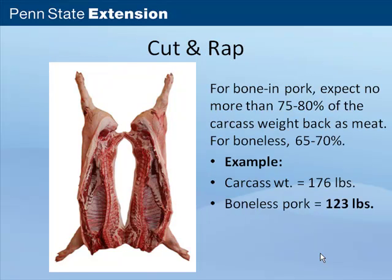But now maybe we're going to sell individual cuts at our farm and farmers market or through a CSA. Well, we're going to have further loss, right? So for bone-in pork, expect no more than 75 to 80% of the carcass weight back as meat. For boneless, it's going to be a little less, right? Because you're taking the weight out of the bones if you're getting boneless cuts. So in this example, we had a 176-pound carcass weight. We got boneless pork back, so we've actually had 123 pounds of saleable meat. Okay? And what we're going to get into at the end of these three examples is how we're going to figure out what that price should be per average cut of meat.